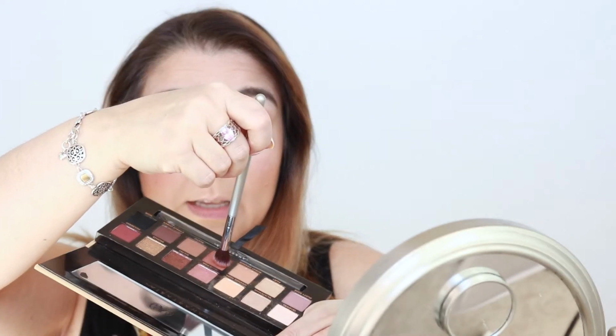See how pigmented this is? I'm just like literally doing this. And then I have a towel here and I'm just tapping it on my towel, and then I'm gonna go in because they're very pigmented and you don't want like bam. And I'm gonna go right into my crease again just to deepen that. I wanna go just a tiny bit lower so that I don't cover the burnt orange color that I just put down.